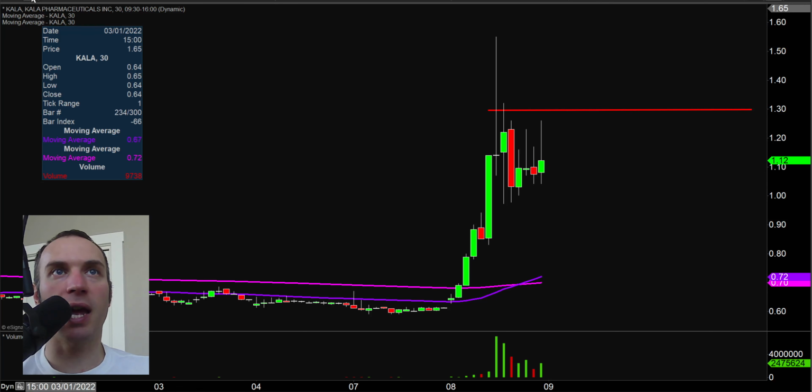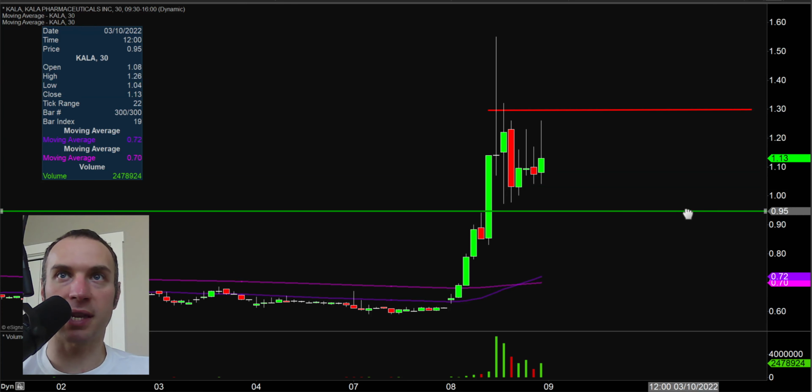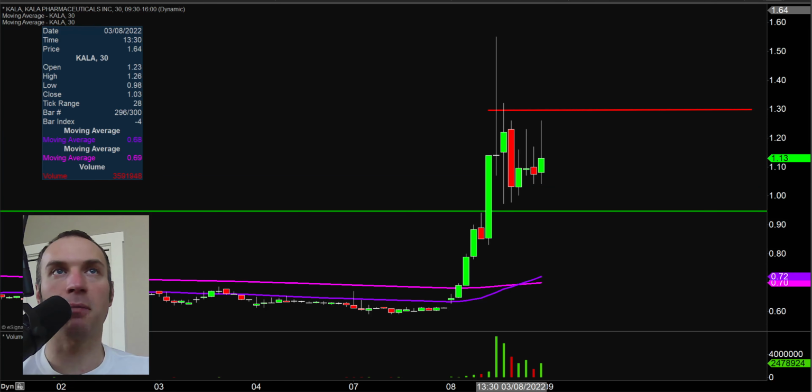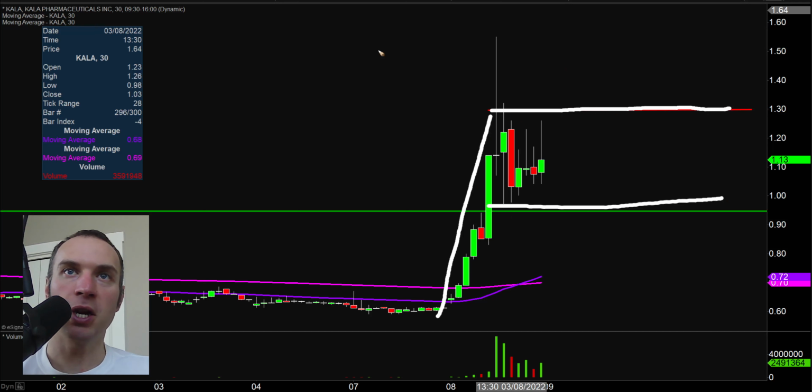And then as far as supports are concerned and pullbacks, the level that stands out to me is right down there around the 95-cent mark. But again, loosely speaking, we have the resistance here, we have the support here, we have the momentum move right there. So we have ourselves another bull flag pattern.